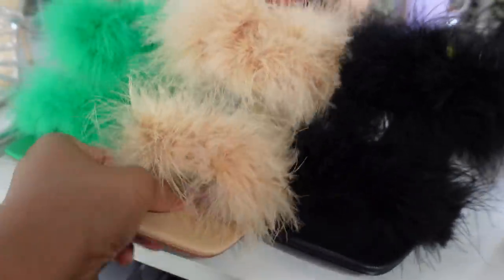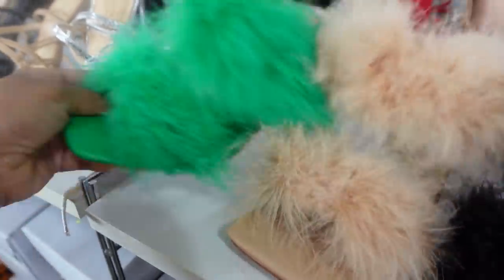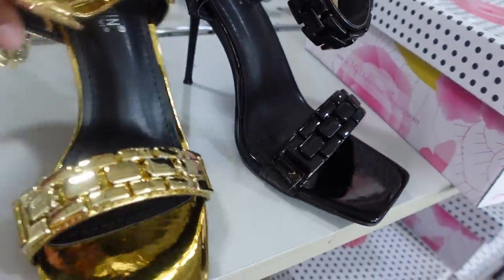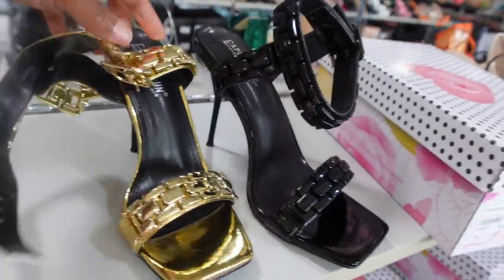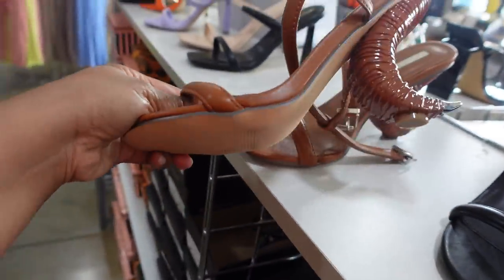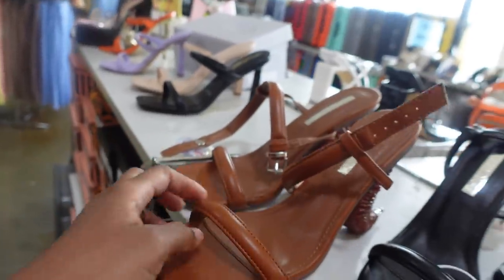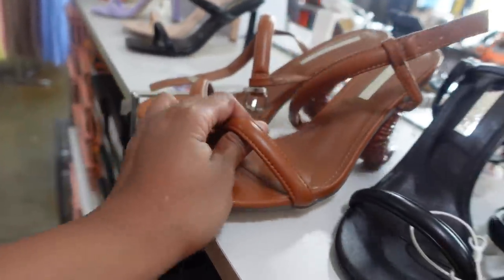These are cute. These are pretty. Y'all know I can't wear a heel that high, but they're pretty. These are the reason why I'm here. I bought these and I'm returning them. I don't know if I should get them in a different size or what. But this is a nice low heel, low slope.